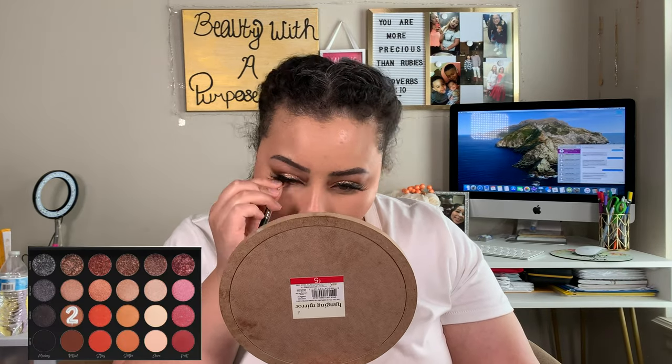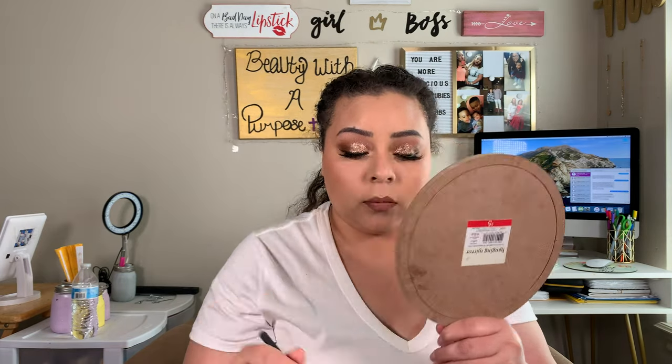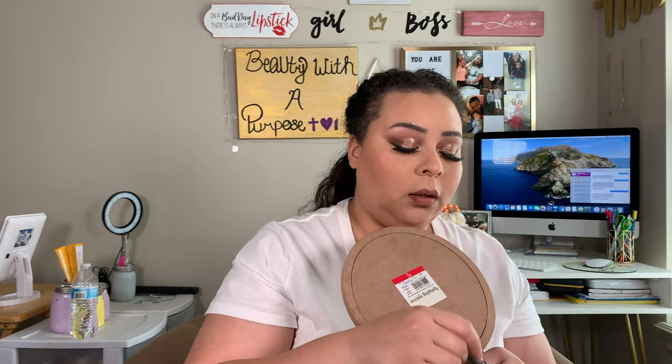Okay, so now let's finish up the eyes. We're gonna go back in with Ritual, and we're just gonna run that across our lower lash line. And then for our inner corner, because I didn't forget that we did get a metallic, obviously, and we got Aura, I'm gonna put that on my inner corner and probably highlight my brow bone with this as well. And then mascara. I'm gonna go in with this ColourPop nude eyeliner in the shade Honey Dude.